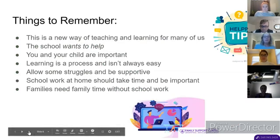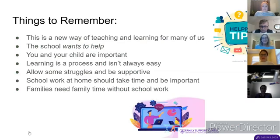Things to remember. This is new, and I think I've already said that it's new. Most of our students haven't learned this way. Most of our parents didn't go to school to be virtual learning coaches, and we're learning too. Ultimately, though, our goal is to help all students learn and to be comfortable and safe in the environment they need to be during COVID right now. We are there. We do want to help.